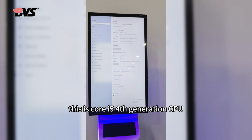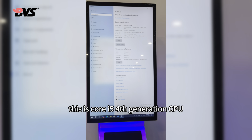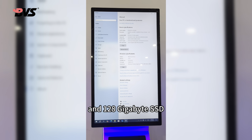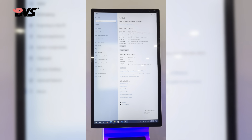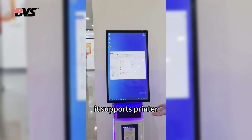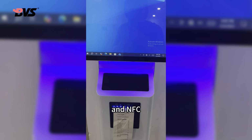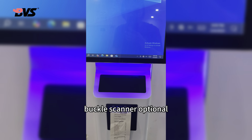This is a Core i5 4th generation CPU, 8 GB RAM and 128 GB SSD. It supports a printer and NFC barcode scanner optional.